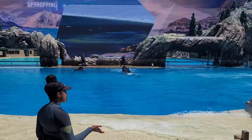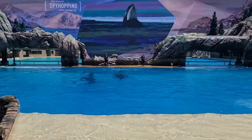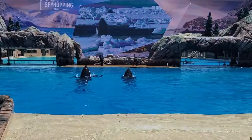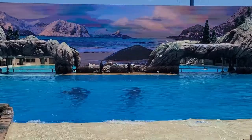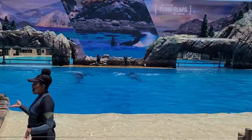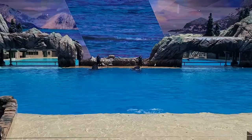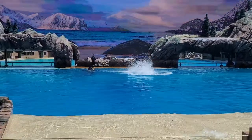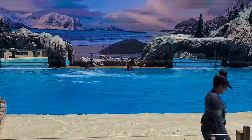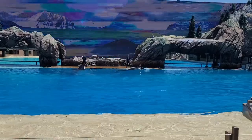Breaching is also used as a form of coordination, as well as helping killer whales better interact with their environment. Slaps are also used as a form of communication for killer whales at SeaWorld and in the wild. So it's no wonder why they're at the top of the ocean's food chain.